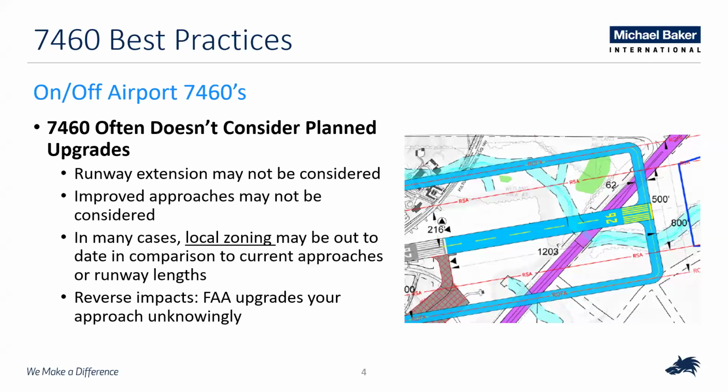Another issue we see fairly often is that the local zoning was probably created using the FAA's model zoning ordinance, probably back in the 1960s when the airport first received grants from the FAA. A lot of times there's been significant development at the airport and those zoning ordinances are way out of date. They'll probably reference clear zones, which are now RPZs. A lot of times the easements that were acquired by the airport back in the 60s or whenever are the old 20-to-1 slopes, and the airport needs to protect for 34-to-1 slopes now. So it's important to investigate that, especially when you're looking into off-airport issues.